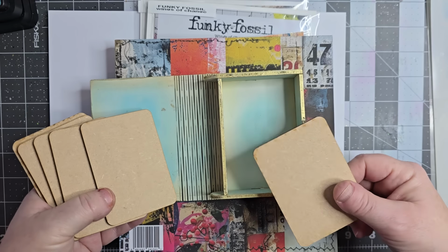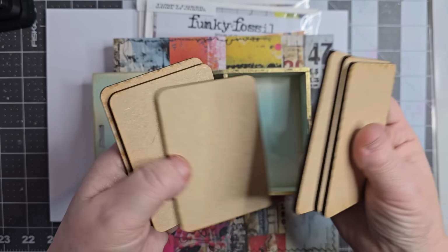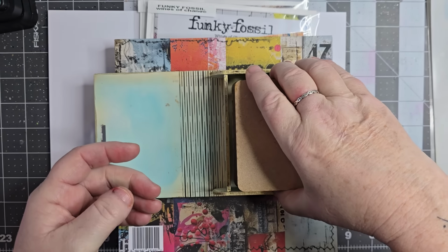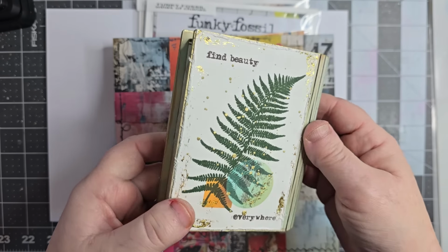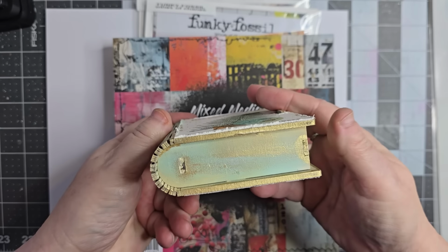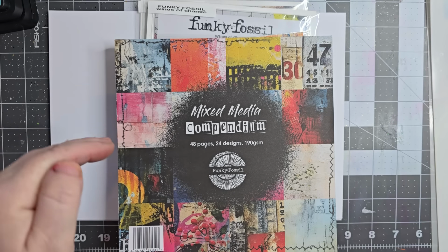And this is not a new release. I don't know how long it's been there, because I'm quite new to Funky Fossil, but I've decided to put mine on the MDF panels, and I'm in love. It was never something I would have done. So tomorrow, it's a quick one. I'll show you how to do that. I just love it. How fantastic is that? So today we're going to work on the ACTs that go into it.